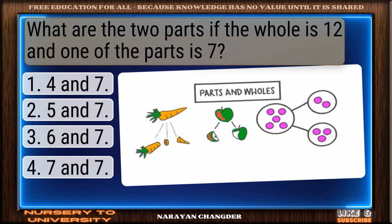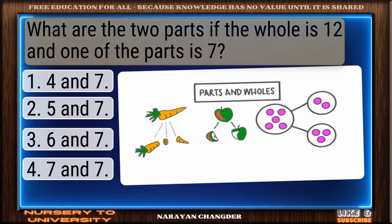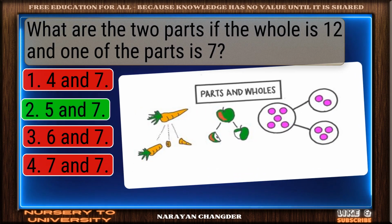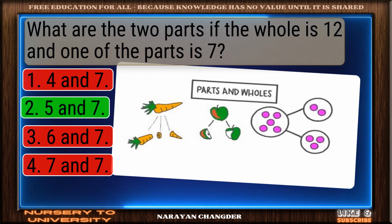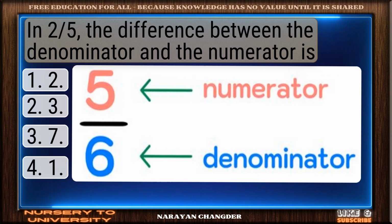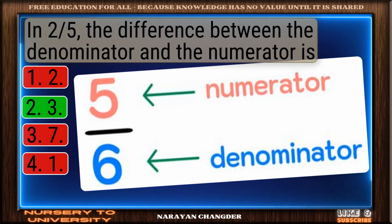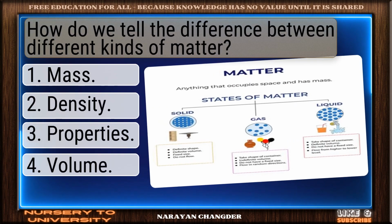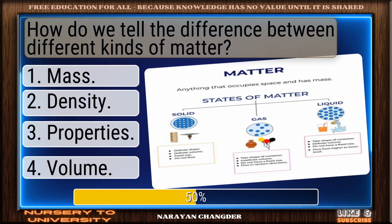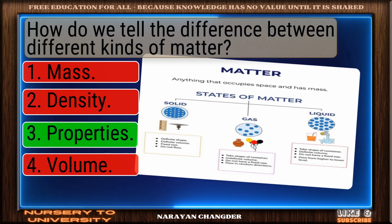What are the two parts if the whole is 12 and one of the parts is 7? Smart pick. 5 and 7 is the correct choice. In 2.5, the difference between the denominator and the numerator is? Well reasoned. 3 is the correct choice. How do we tell the difference between different kinds of matter? Solid response. Properties is a valid choice.